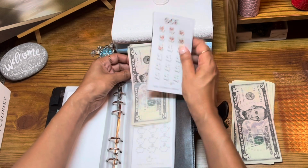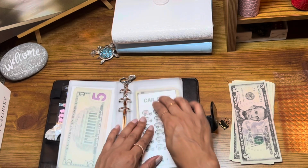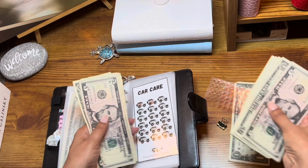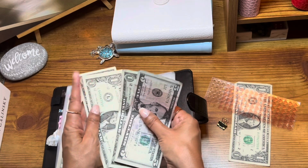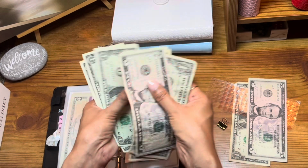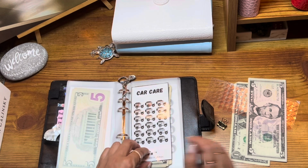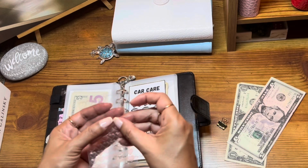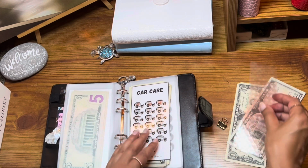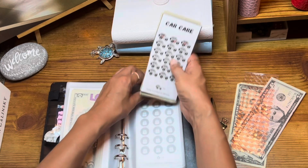Our next category is going to be car care, which I think was back here. Yes, car care. Car care is going to be getting $4 today. So let's do $1, $2, $3, $4. So car care now has a total of $12, and each of these icons is worth $4. So we're going to just give 1 more sticker today for adding $4 to it. See, these are all my little Jeeps on here because I do drive a Jeep, which now has much better front brakes.